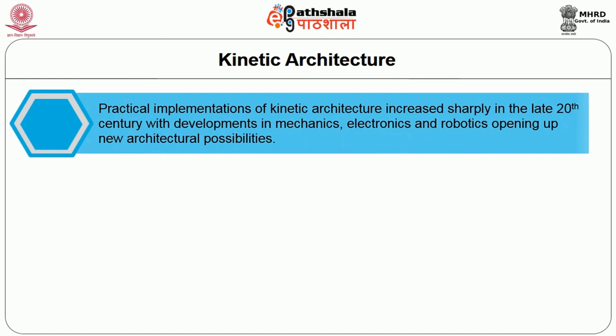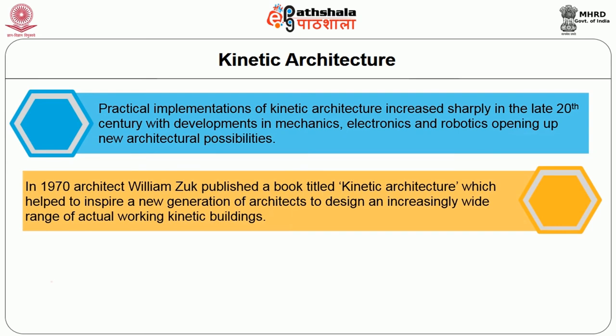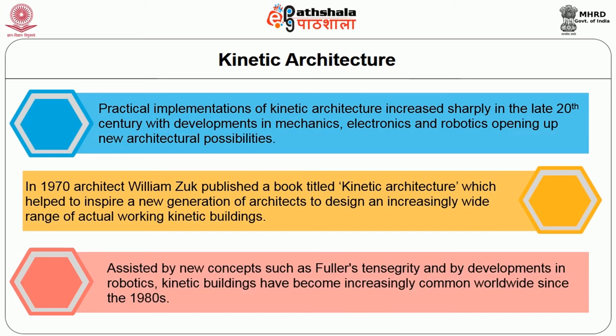Practical implementations of kinetic architecture increased sharply in the late 20th century with developments in mechanics, electronics and robotics, opening up new architectural possibilities. In 1970, architect William Zook published a book titled Kinetic Architecture, which helped to inspire a new generation of architects to design an increasingly wide range of actual working kinetic buildings. Assisted by new concepts such as Fuller's tensegrity and by developments in robotics, kinetic buildings have become increasingly common worldwide since the 1980s. Quite nice, isn't it?